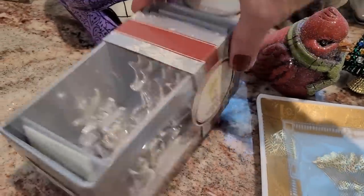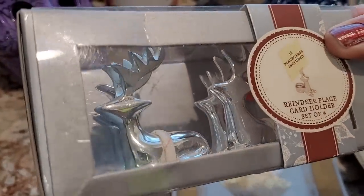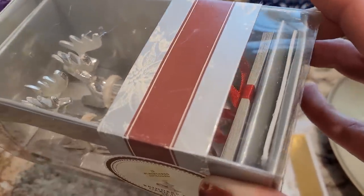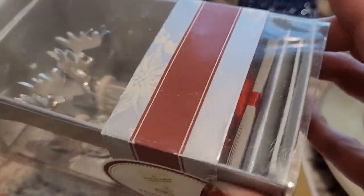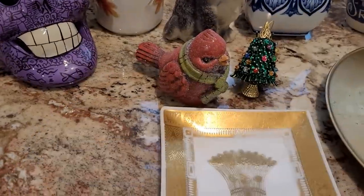I absolutely love these little reindeer place card holders. They just add a little class and whimsy to your Christmas table. There are four in here. They are metal. They include some little place cards, 12 of them. I paid $5 for these. I am going to ask $18.